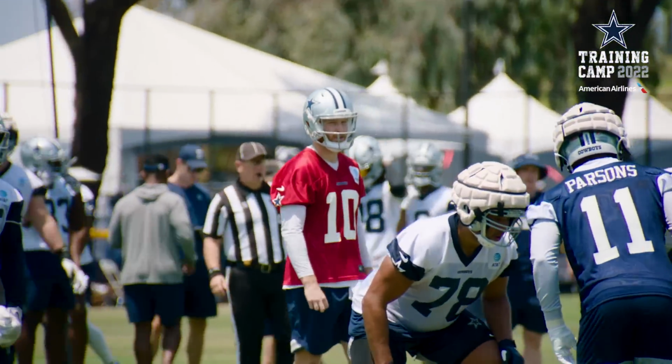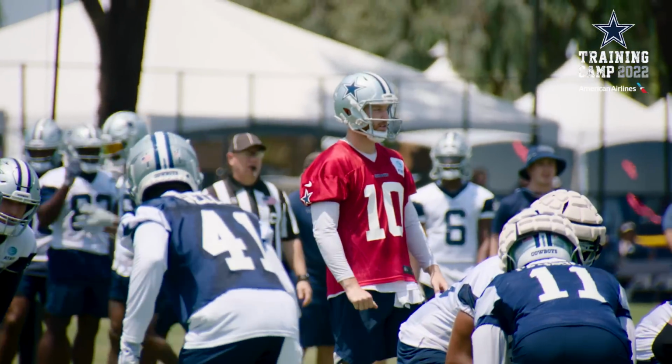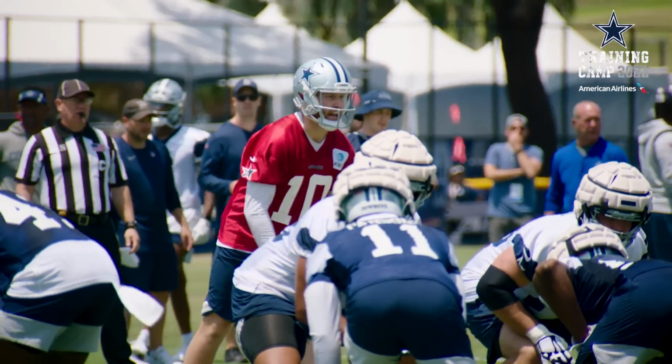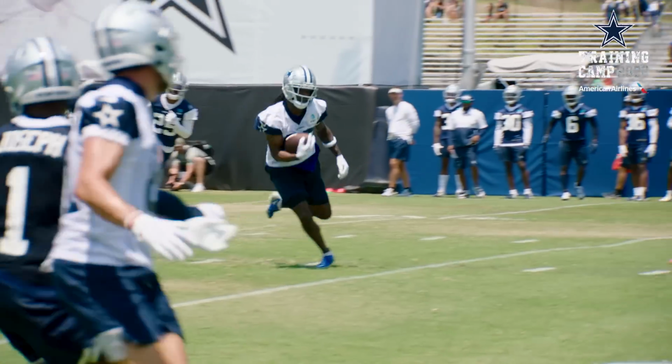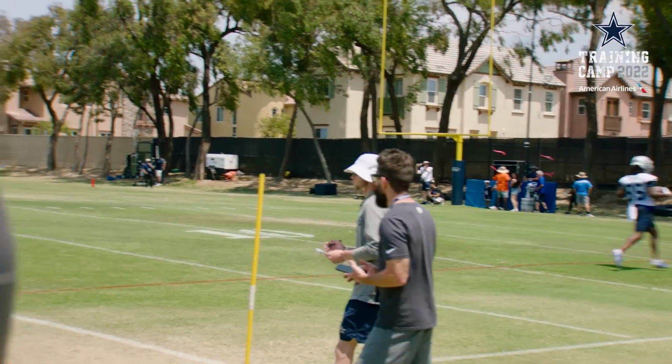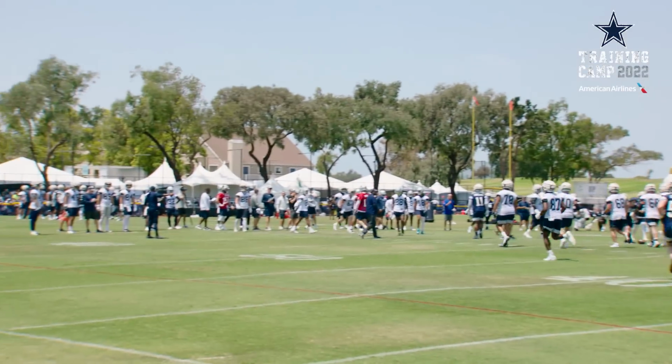Well, it's been Cooper Rush at the moment. Why do they only have 2 guys rushing? I think it's just for the looks, Mick. It's for the visuals. Here comes Parsons and Dorance Armstrong. And a bullet right up the middle to Noah Brown. That was Cooper Rush at quarterback, and he found Brown in a tight window. And he caught it because that thing came in hot.